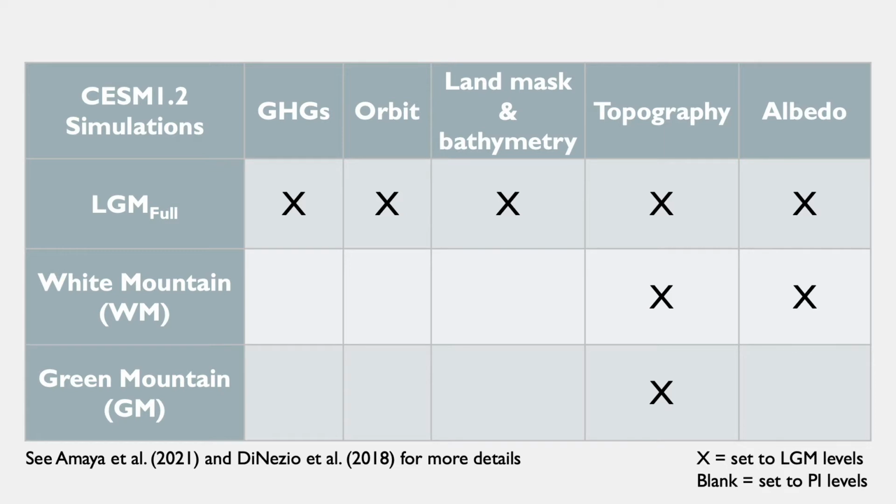We can compare these simulations to a Green Mountain experiment, which is only forced at the boundary by the topographical influence of the ice sheet, but we set the surface characteristics of this ice sheet back to pre-industrial levels. So this ice sheet is very tall, but it's not very bright. So it doesn't have those thermodynamic impacts on the climate system. It only has the mechanical influence on the climate system. And I should also mention that we also have a pre-industrial control simulation that we're comparing to each of these simulations to give us our anomalies that you're going to be seeing.